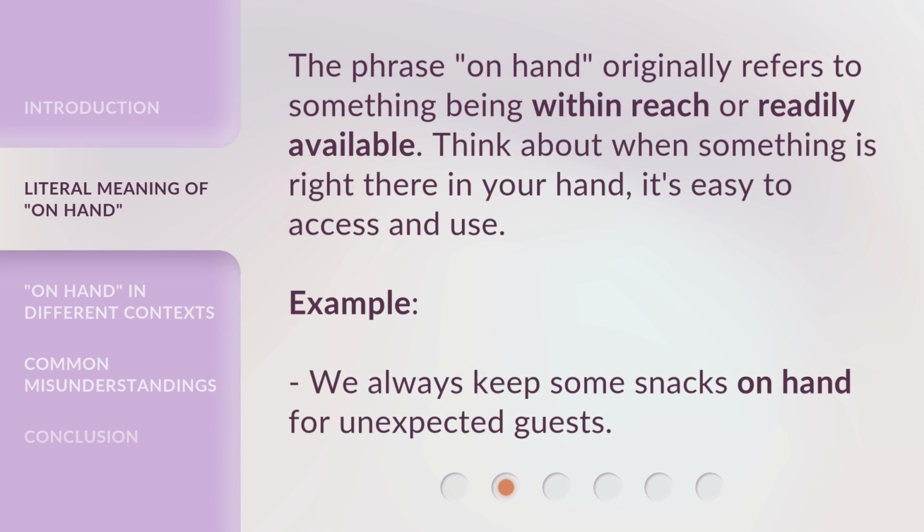The phrase "on hand" originally refers to something being within reach or readily available. Think about when something is right there in your hand, it's easy to access and use. Example: we always keep some snacks on hand for unexpected guests.